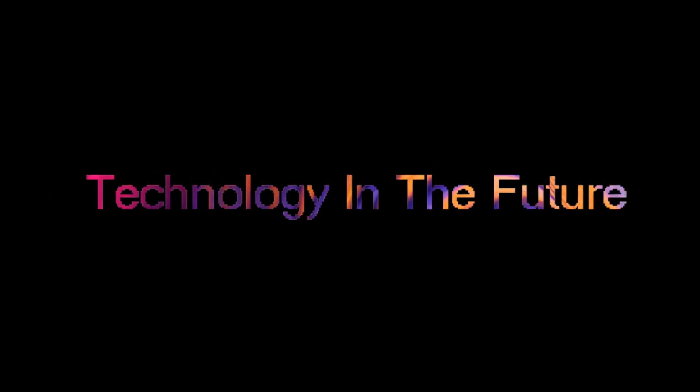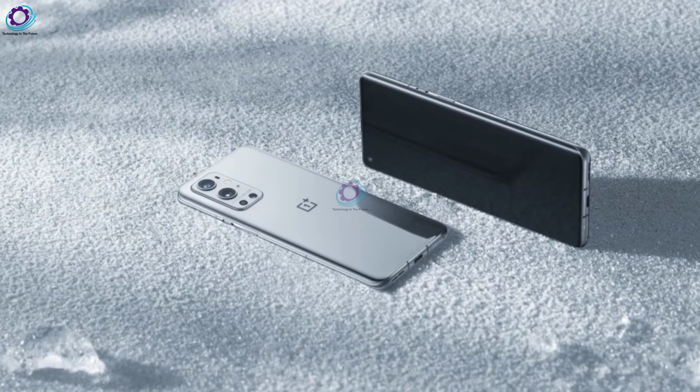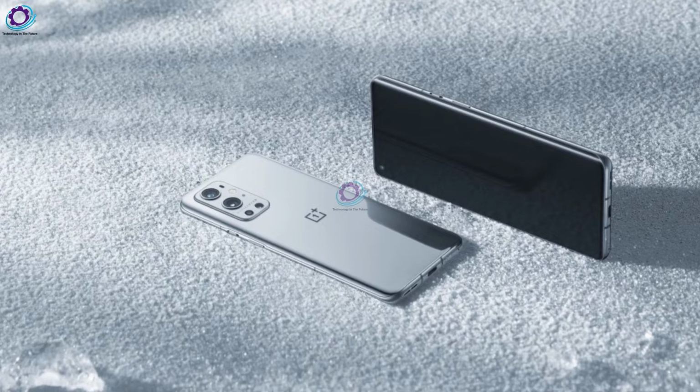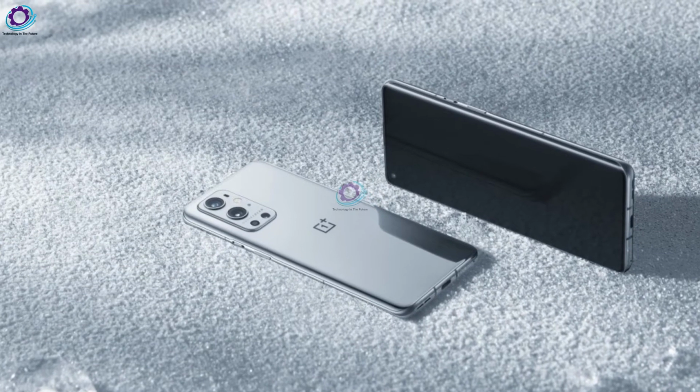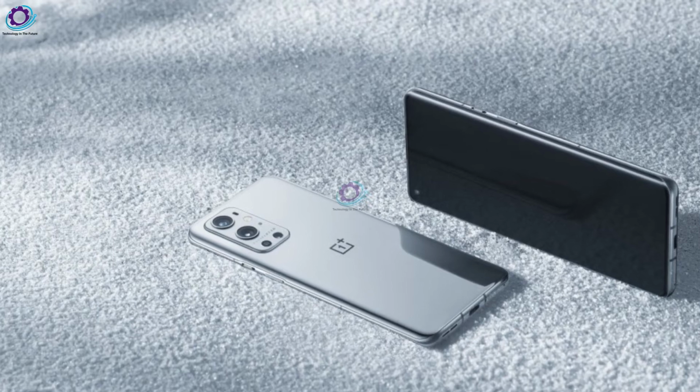The OnePlus 9 series will arrive on March 23 and today the company revealed key details about the display of the phones. According to the official Weibo profile of the brand, the panel will be LTPO with adaptive refresh rate from 5Hz to 120Hz. The resolution of the screen is said to be 2K plus, which is how Chinese companies often label QHD plus or 1440p.